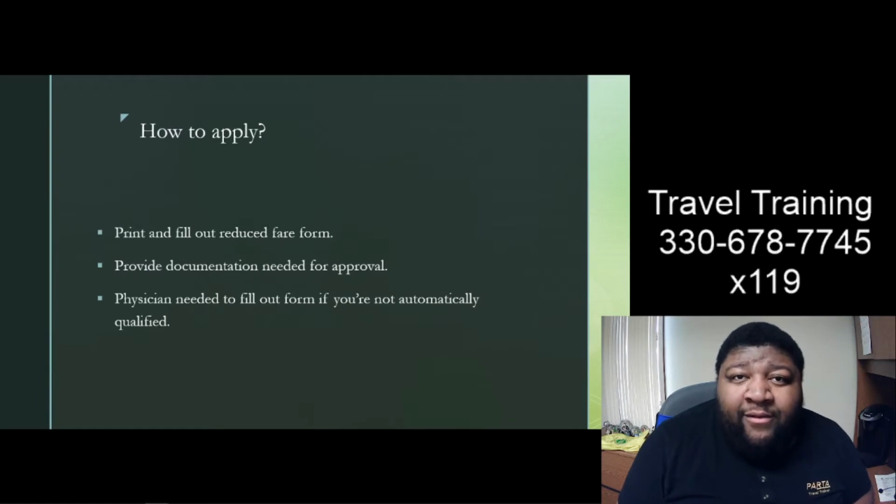How do you apply for reduced fare? Well, there's a document on our main website, which I'll show you here in a little bit. Feel free to go read that at your own time and look it over. You would print that out and then fill out that information.